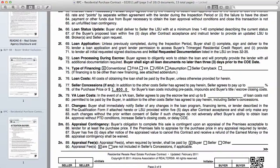Now right here, this is something interesting to point out in line 77, seller concessions. Right now in Phoenix, it is a big seller's market, so concessions are quite rare. I just put an example here as something that you could ask for. So for example, they're asking for $1,800 towards closing costs.